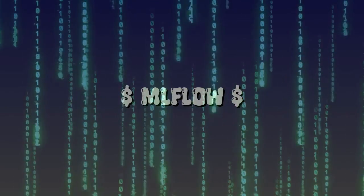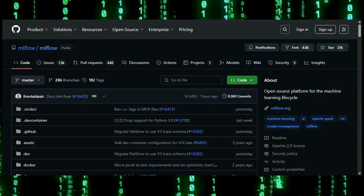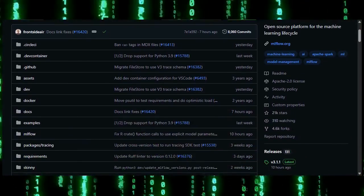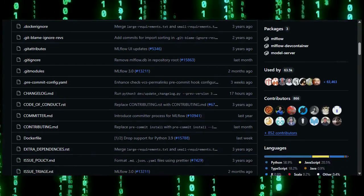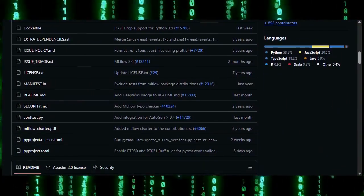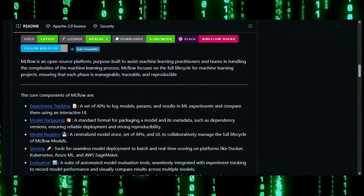Coming in at number 7, we have a project called MLflow. MLflow is an open-source platform that handles the entire machine learning lifecycle: tracking experiments, packaging models, registry, deployment, evaluation, and observability. It's basically what happens when your disorganized ML experiments grow up and get their life together instead of living in random Jupyter notebooks and CSV files scattered across your desktop.